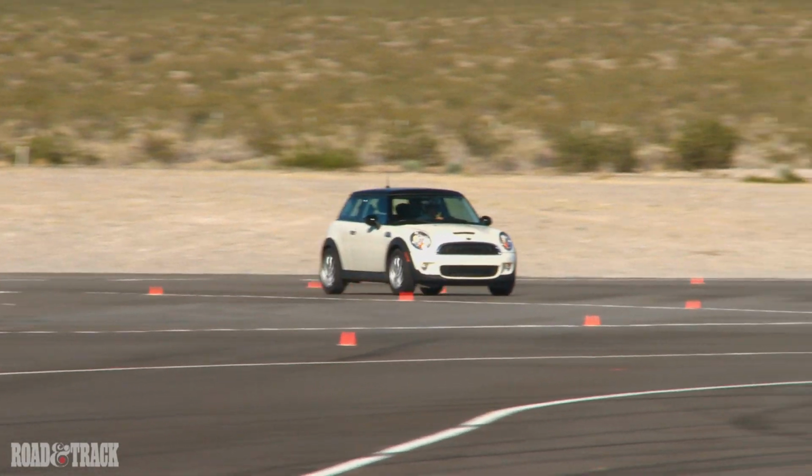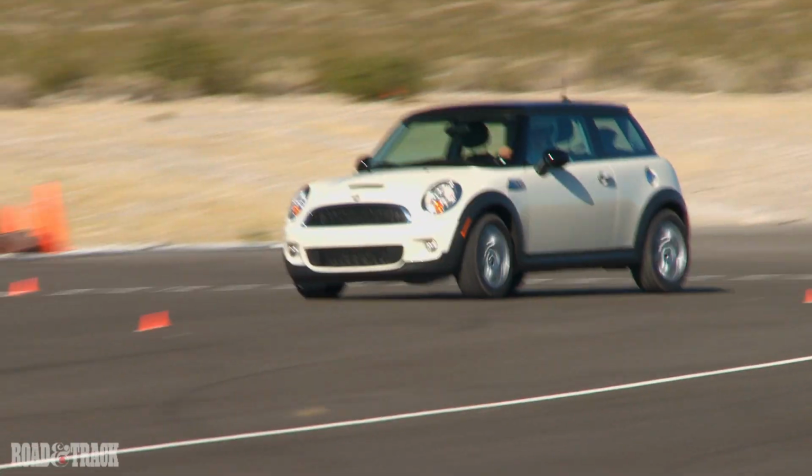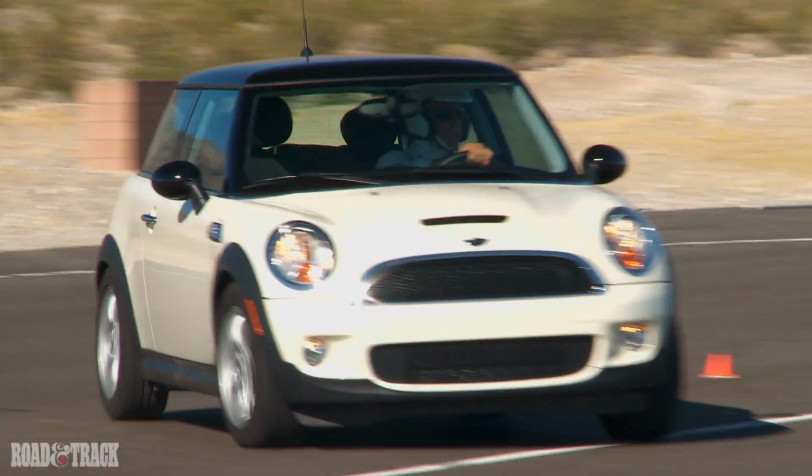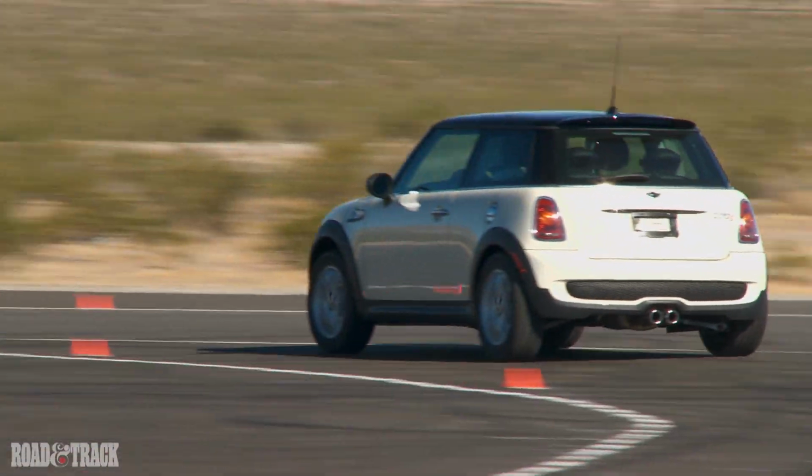Once you complete all these exercises, you're almost ready for the racetrack. But before you are, you'll get to put your new skills to use tackling an autocross course at full speed. But remember, you're in the big leagues now. Hitting a cone is a big-time penalty.